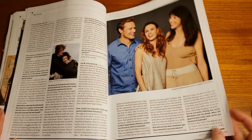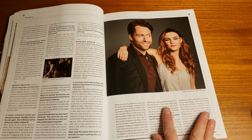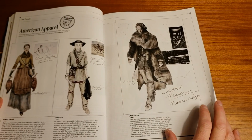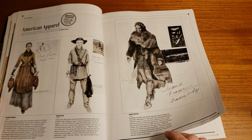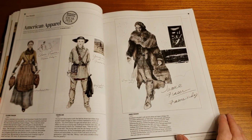So on the previous page, it had Sam's interview, and then it goes to Sophie and Richard. So these are bits of the costumes. These are the costume sketches with Terry, and there's little blurbs under each one.